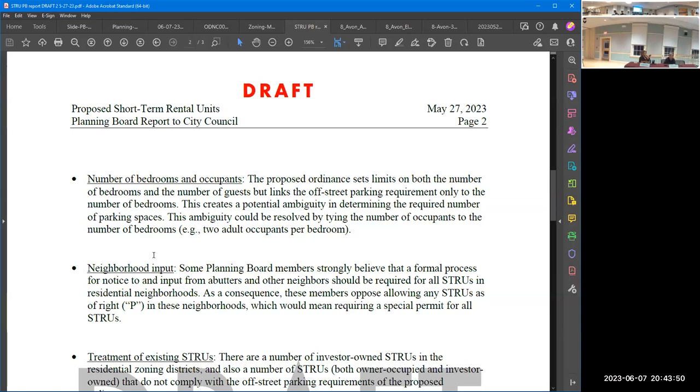I just wanted it to be more like opposed and for. The sentence that you said just didn't feel strong to me. If you could repeat it, I suppose. Well, I would say, as a consequence, these members oppose allowing any STR use as a right decision, which would mean requiring a special permit for all STR use. Other members support the proposal to allow owner-occupied STR use as a right in residential without a special, how do you want to say it? Is there an alternative to the last sentence? As a consequence, these members oppose allowing any STR use as a right. Wait, isn't that what you're saying? I'm saying that neighborhood input is required.